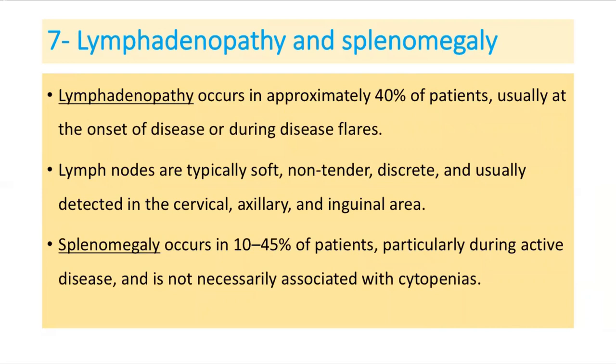ممكن يبقى فيه الليمفادينوباثي والسبلينوميجالي, which are typically soft, non-tender, discrete, and usually detected in the cervical وaxillary وinguinal area. وممكن يبقى فيه سبلينوميجالي، قلنا ما بيبقاش السبلين كبير قوي, particularly during active disease.